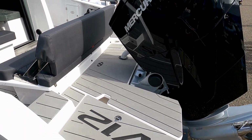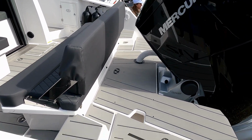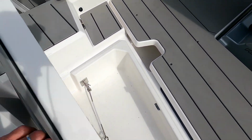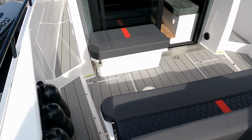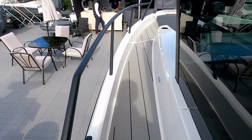So really decent sized bathing platform. Obviously they've kicked the engine up a little bit to get it onto the stand. So you do get a decent bathing platform around both sides. Typical Finnish boat in the fact that we have a stern anchor in here. And the whole point of a lot of these boats is they'll go nose up onto the rocks, or anchor back, motor forward onto the rocks and then use the anchor to hold them off the rocks.